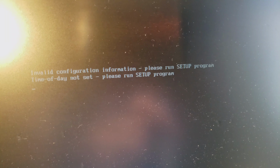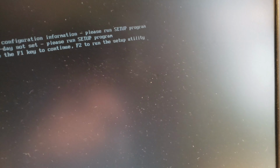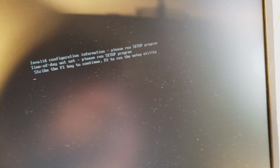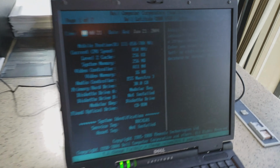Let's see. Invalid configuration information for setup. That's probably because the CMOS battery is dead. That's okay. But actually, I do want to go into setup and see what we're rocking here in the system. I'm gonna turn the lights down a little bit. Okay.